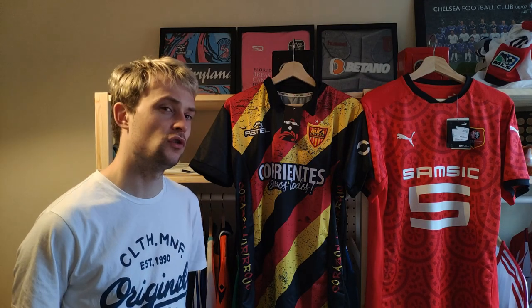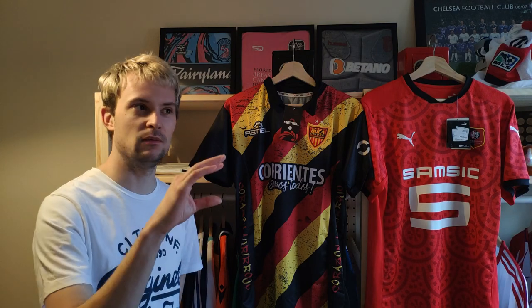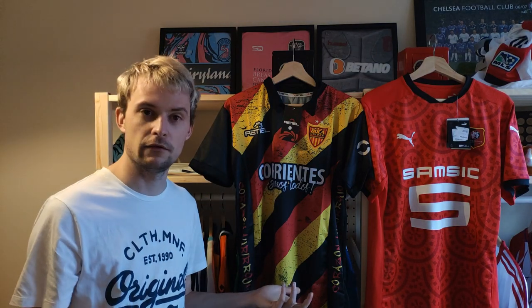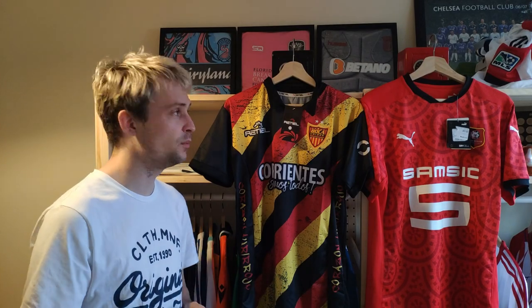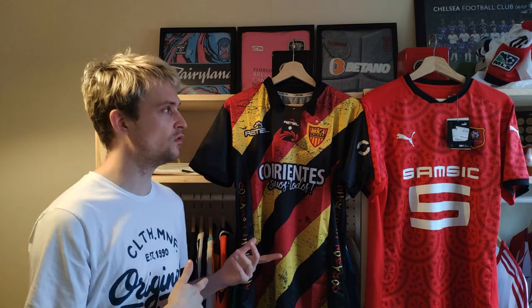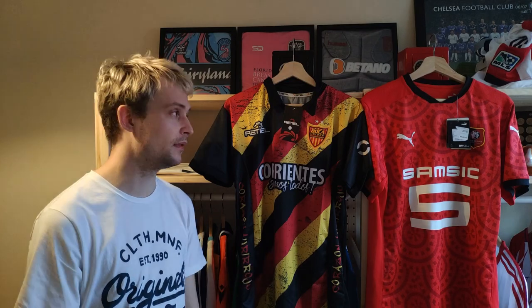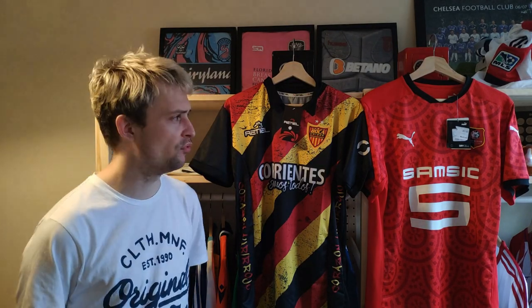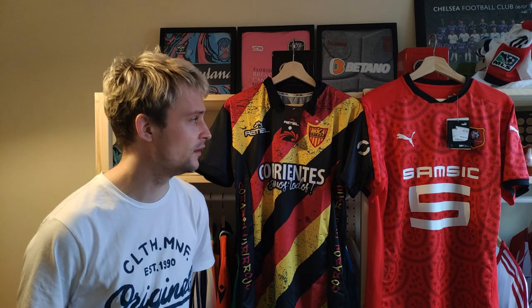I compared it to images online, though there's not many people that seem to have this shirt in their collection and showing it photographed. So if anybody does have this shirt, let me know, because I want to compare and contrast just to be sure. Looked pretty legit. I spoke to a few people who offered their opinion, and it seems like they're in agreement that it is a legitimate shirt, which is pretty lucky, I guess, or fortunate.